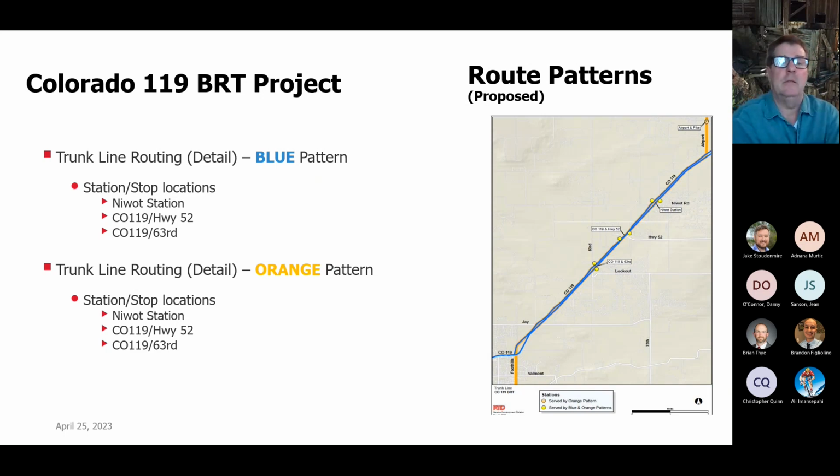The trunk line routing for the blue pattern, stop locations are Niwot Station, Colorado 119 and Highway 52, Colorado 119 and 63rd. The trunk line routing for the orange pattern is the same. We're not going to be running any different patterns. We're not going to be skipping any stops once that's finalized on the trunk line. Next slide, please.